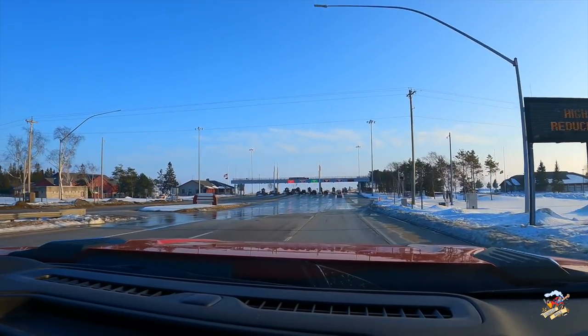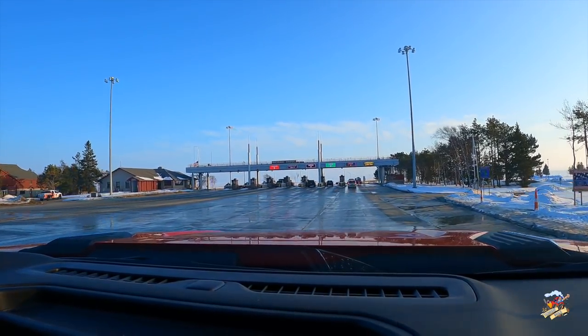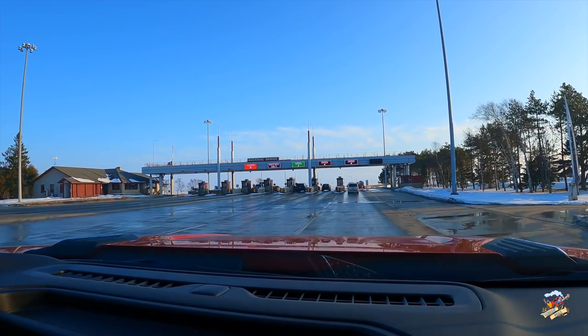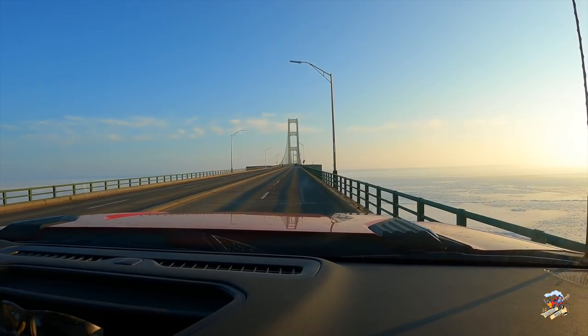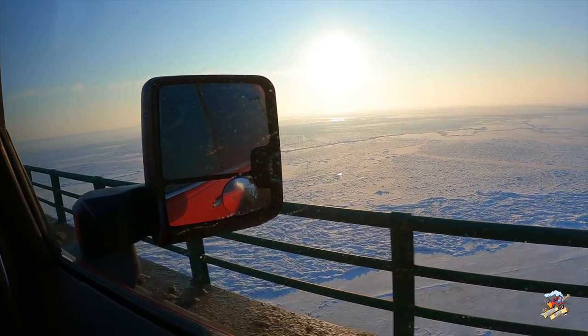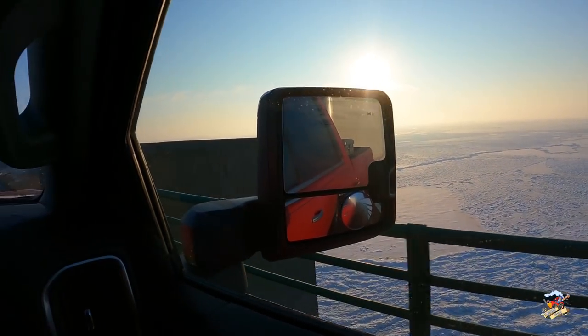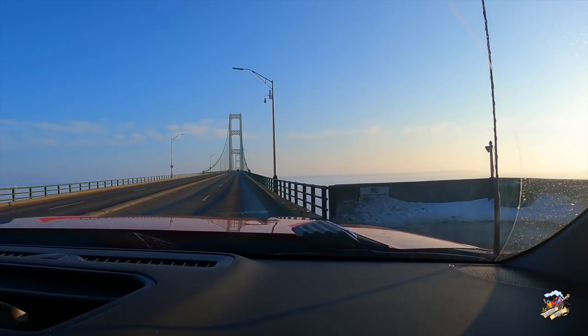And we decided we're going to make the loop back to Ohio. Once we cross the bridge here, as you're going to see, we looked at some of the trails here in the Lower Peninsula, and things were getting pretty bad here. So I think the snowmobile season is going to be coming to an end here in a lot of Michigan. But anyways, here's some views of the bridge as we cross back into the Lower Peninsula.